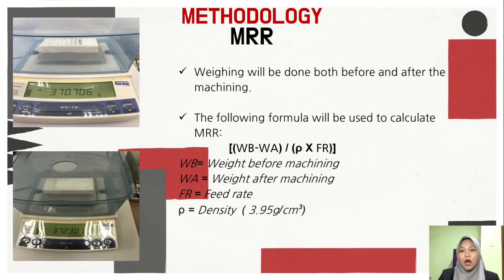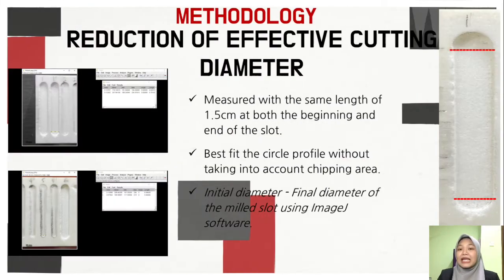Next, for MRR, weighing will be done both before and after the machining and used in the shown formula to calculate MRR. Lastly, the reduction of effective cutting diameter was measured with the same length of 1.5 cm at both the beginning and end of the slot, based on the diameter profile without considering chipping, because it is impossible for the end mill diameter to increase. It was calculated using the formula initial diameter minus final diameter of the milled slot. USB software was used to define the diameter.